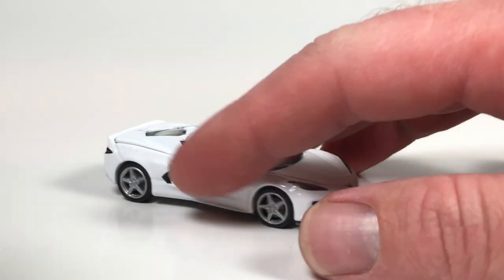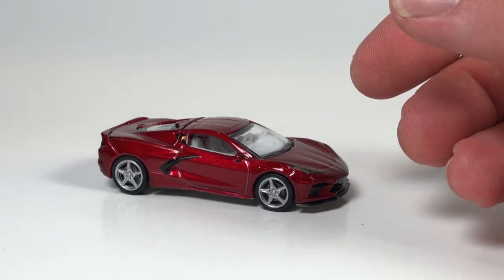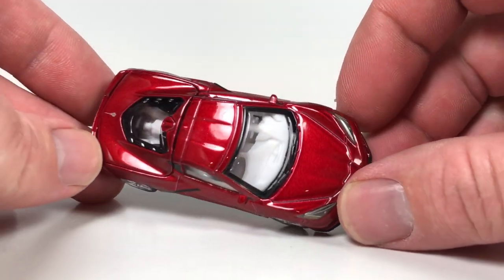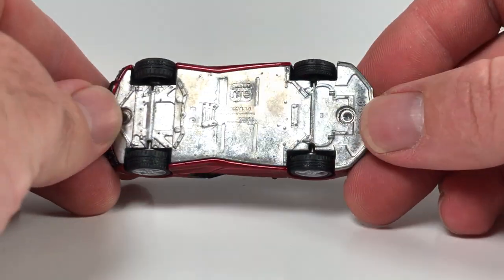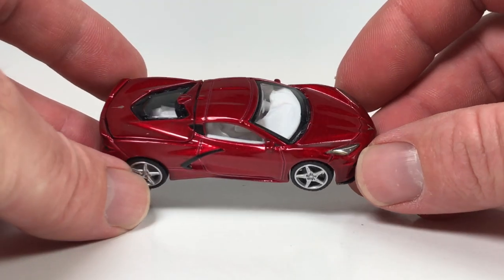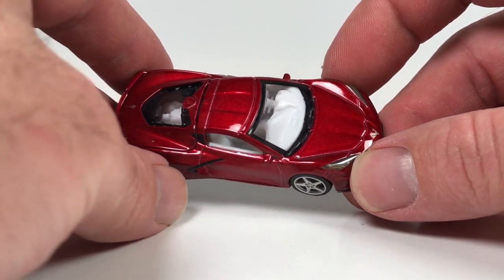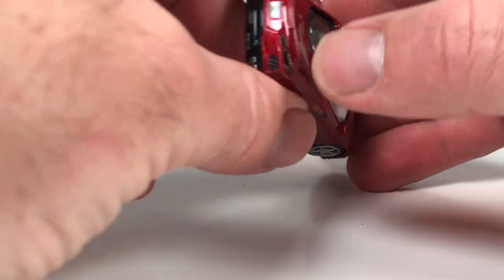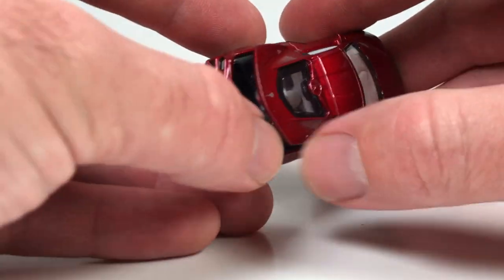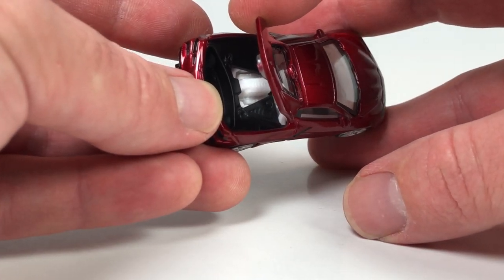Then, of course, we got the Ultra Red, which just looks awesome. So let's talk traits real quick for these Ultra Reds. We got an Ultra Red body, which is obvious, correct? Nothing on the base. No white base or Ultra Red base in this release. What we do have that's a little oddball is a white interior. And on top of that white interior, we also have a white engine underneath. And that's going to be the traits for all of these.